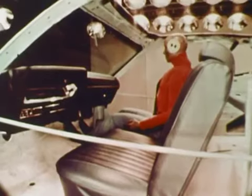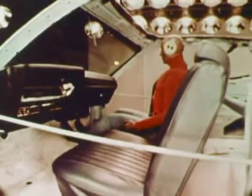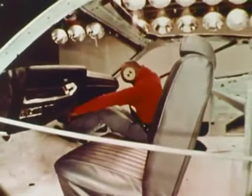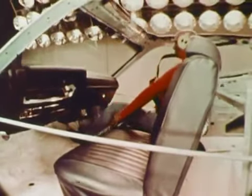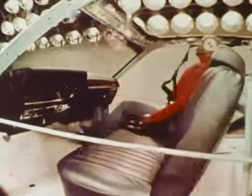Using both lap and shoulder belts provides remarkably improved results. The dummy is fully restrained and protected from contact with both windshield and instrument panel. Closer to true speed. Lap and shoulder belts mean added safety.